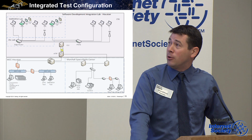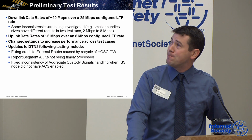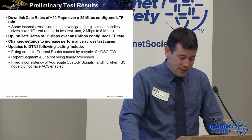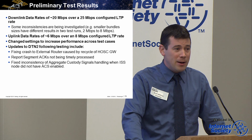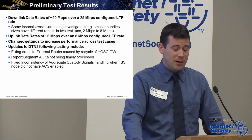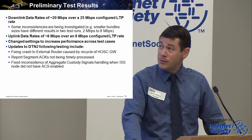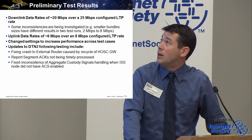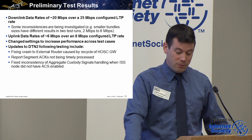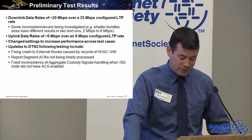And that's how we're doing our testing. We have some preliminary data, and we can get into more details and questions if anybody has some. So, next slide. Using LTP configured at 25 megabits per second downlink and 8 megabits per second uplink, we're getting about 80% efficiency in our data rates. We're getting about 20 megabits per second downlink using LTP, and 6 megabits per second uplink. We have seen some inconsistencies that we're investigating. For example, smaller bundle sizes are having different results in a couple of test runs. We've seen, for whatever reason, 2 megabits to 8 megabits per second for smaller bundles. We're looking at that, and we think we'll be able to fix it.